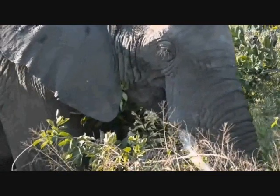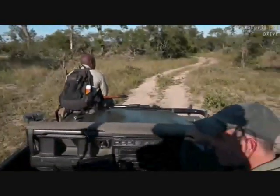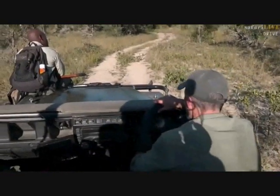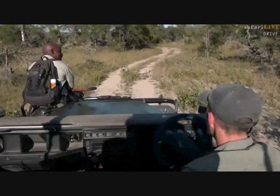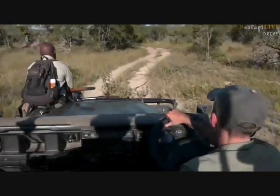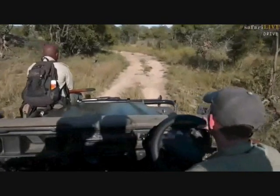Isn't that beautiful? All right, let's carry on from here. We'll come back to him a little bit later. What we're going to do now is just go on towards the pan. And Herbert, who's sitting on the front there, says he's going to make an elephant for you. That should be quite interesting. I'm sure Herbert's elephant will be much better than my pangolin.